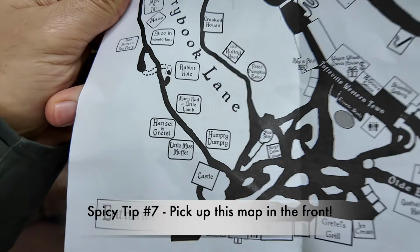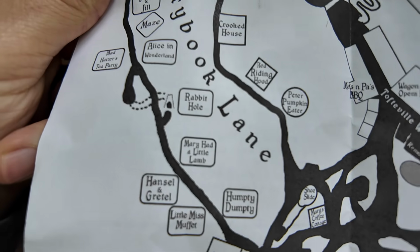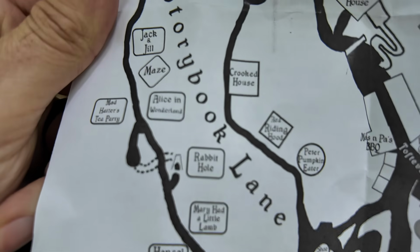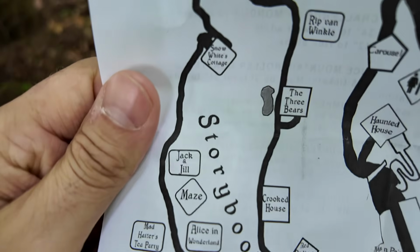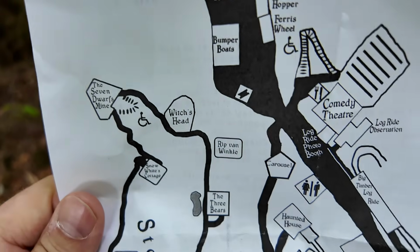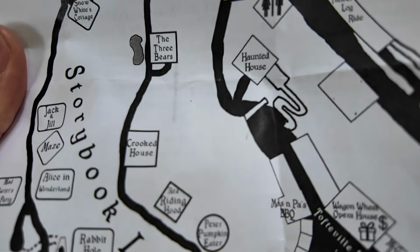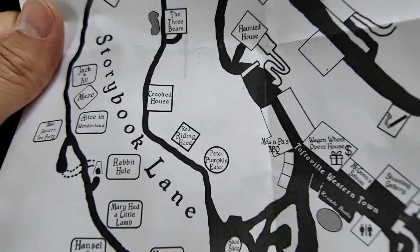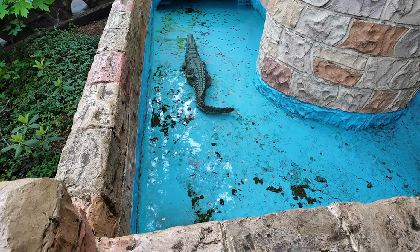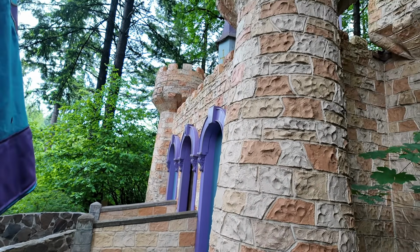So we're gonna do Storybook Lane. We're gonna start at the castle, Humpty Dumpty, Hansel and Gretel, Alice in Wonderland, a maze, 7 dwarves, etc. So it looks like a loop, and we'll end right back here at the shoe slide. So this will be our finale. Back where we started, back at the castle, to do the loop.